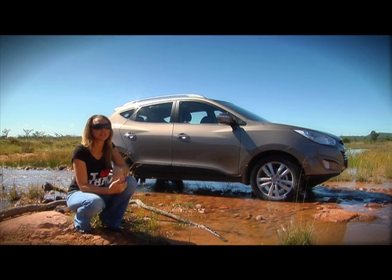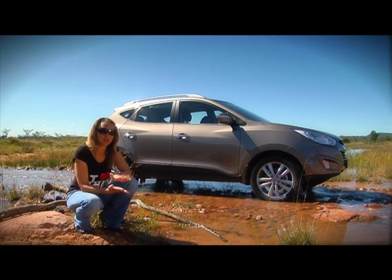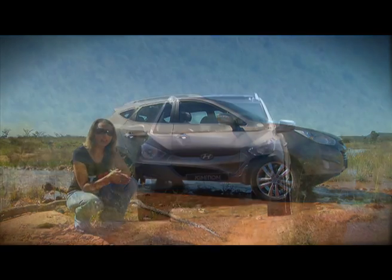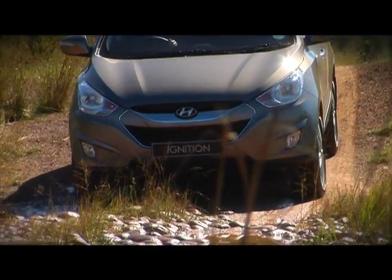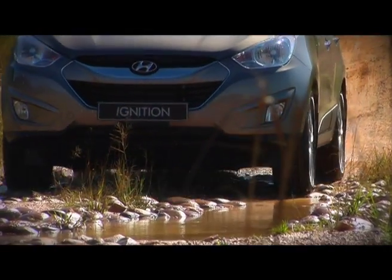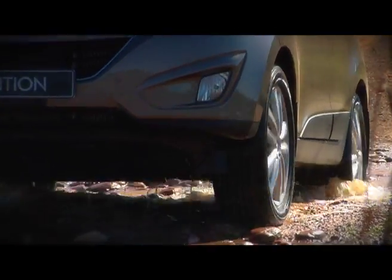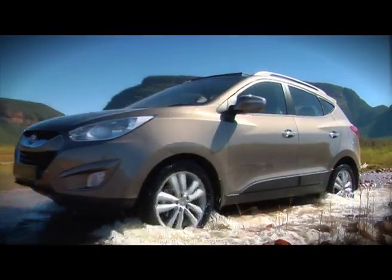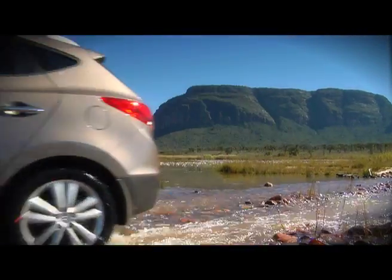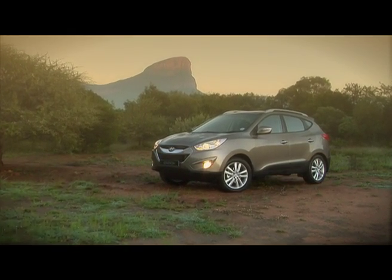But one of the major things they've done with it is that they've lowered the ground clearance. And in a graphic they showed us, in comparison to the Tucson, it's definitely got more of an on-road bias in terms of where they're positioning it. The little bit of 4x4ing and off-roading we've done, it handled perfectly, but considering that lower ground clearance, I'm not sure that I would go for the 4x4 option. The iX35 is definitely more high street than bushveld.